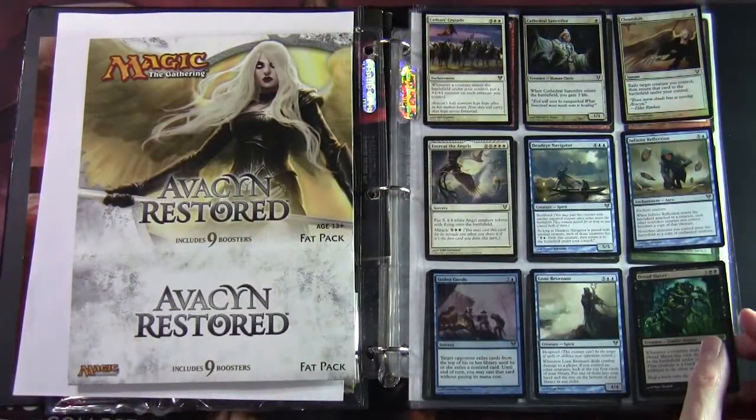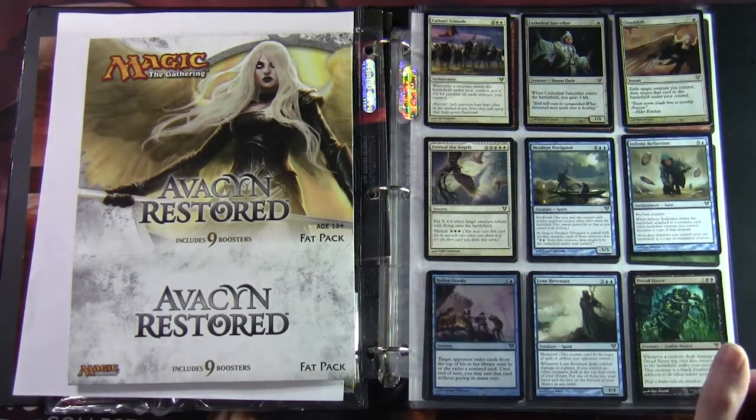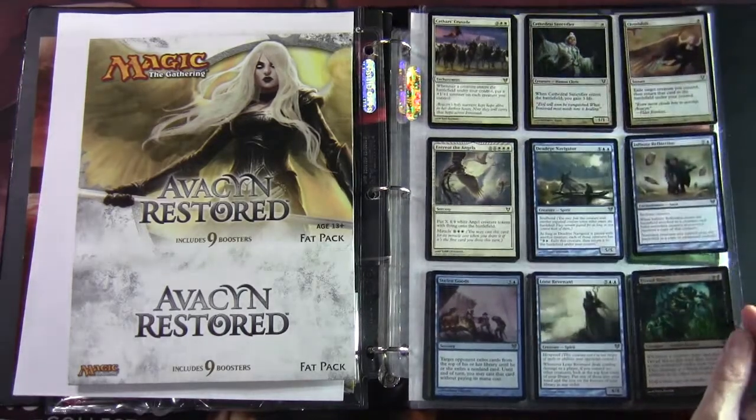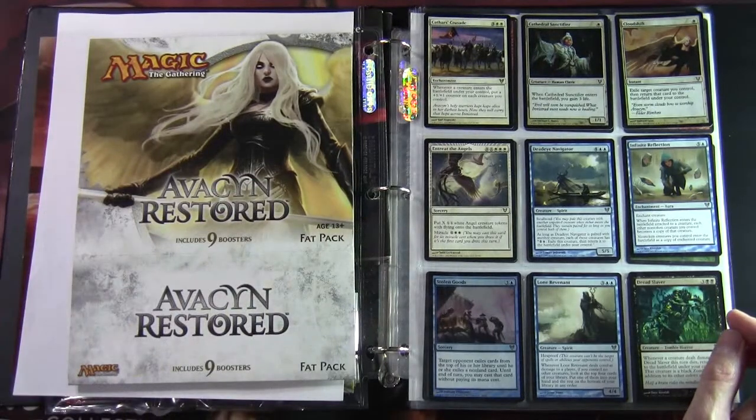So we've got Kathos Crusade. As an enchantment, 3 and 2 white. Whenever a creature enters the battlefield under your control, put a +1/+1 counter on each creature you control. Cathedral Sanctify, got a foil of that. Cloud Shift, another foil. Entreat the Angels, this is the miracle card that I mentioned.